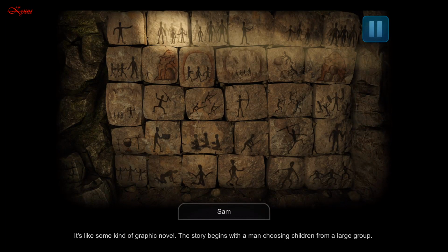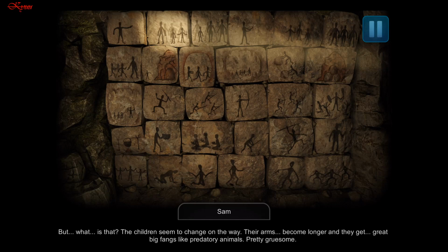It's like some kind of graphic novel. The story begins with a man choosing children from a large group. They follow him into a cave, and the door closes after them. The children continue to live there while the man teaches them to fight. The man also gives them food, and so the children gradually grow into men. But what is that? The children seem to change on the way. Their arms become longer, and they get great big fangs like predatory animals. Pretty gruesome.